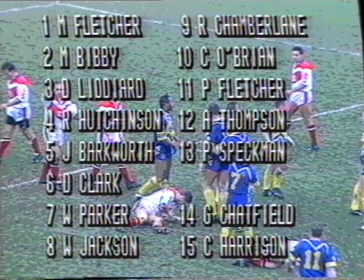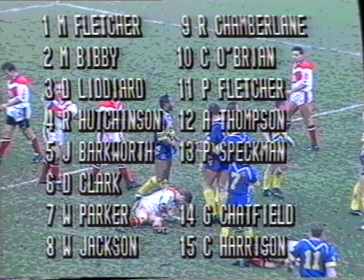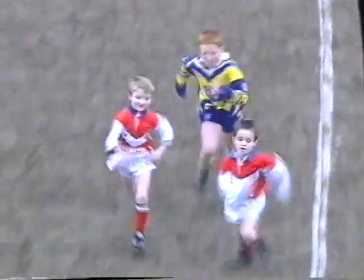Richard Chamberlain, Wayne Jackson, Craig O'Brien the front three, Paul Fletcher, Andy Thompson and Paul Speckman, and that's a good mobile back three there from Old Kingston Rovers. Gary Chatfield, Chris Harrison are the substitutes, and the referee for the day is Russell Smith of Castleford. And we should see some more kicking from Alan Tate than we normally do in the course of the usual games.